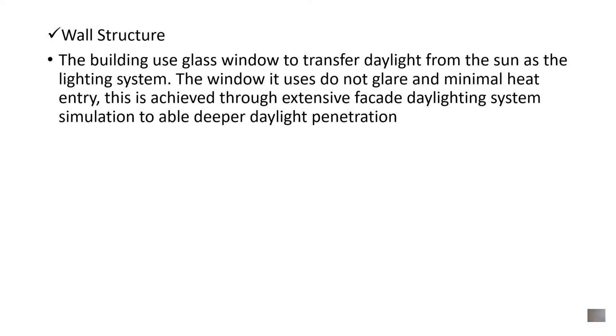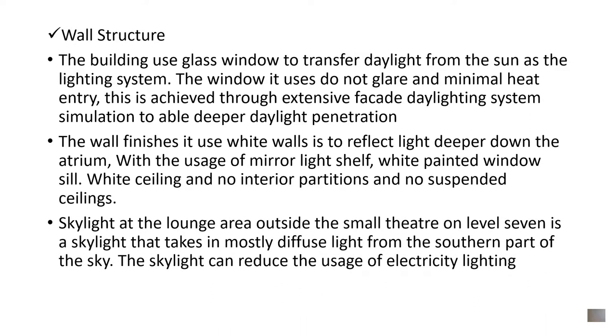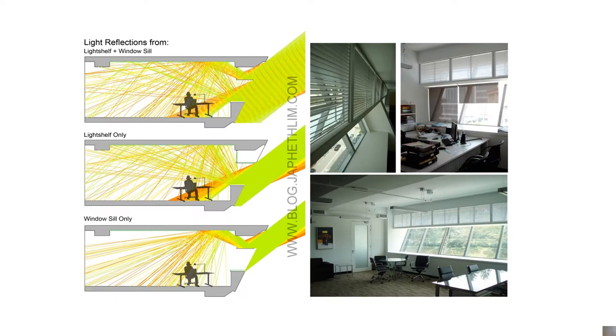Construction methods. Wall structure. The building uses glass windows to transfer daylight from the sun as the lighting system. The window is used to minimize heat entry. This is achieved through extensive facade daylighting system simulation to enable deeper daylight penetration. For the wall finishes, white walls are used to reflect light deeper down the atrium, with the use of a mirror light shaft, white painted window sill, white ceiling, and no interior partition and no suspension. This figure shows light reflection from the light shaft and window sill. Light shaft only, window sill only.